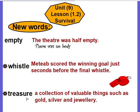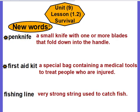Number 3, treasure. Treasure means a collection of valuable things such as gold, silver, and jewelry. This is treasure. Let's go to number 4. This is penknife, and it will be more clear when you see the picture in your book. Penknife is a small knife with one or more blades that fall down into the handle.